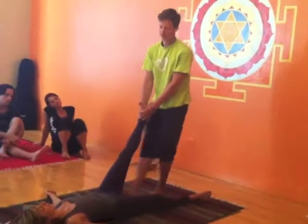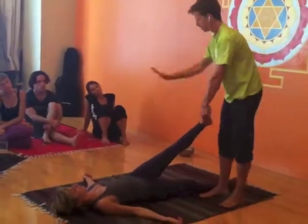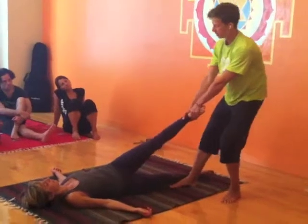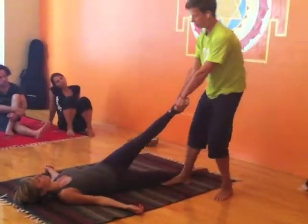As I release, I'll straighten the leg and just give a little bit of a twist. So again, full touch here. A firm yet gentle squeeze, and then I lean back and take her whole body with me.